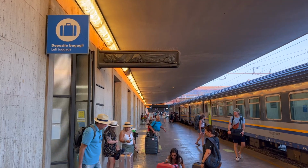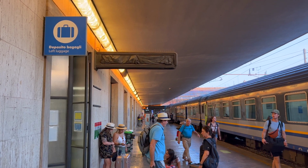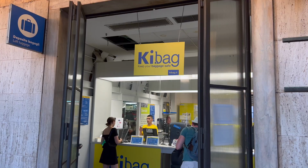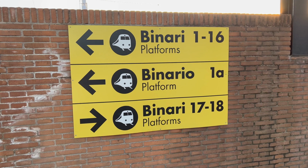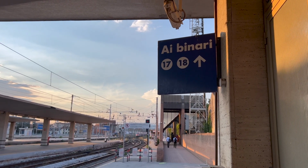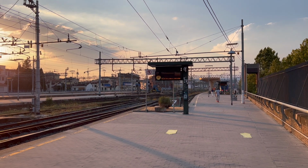If you're visiting the city for a few hours and would like to store your luggage somewhere, then you will find a luggage storage place on platform 16. If your train happens to leave from platform 17 or 18, it is a good 5 to 10 minutes walk down platform 16 to get to it. So just accommodate for that.